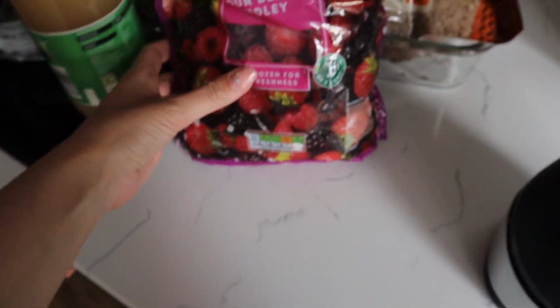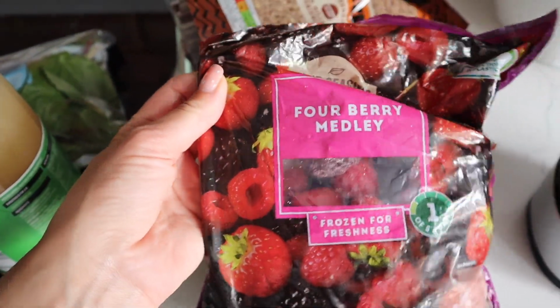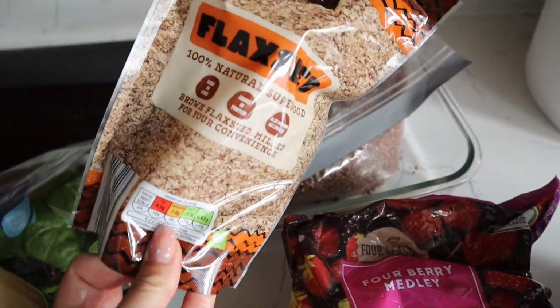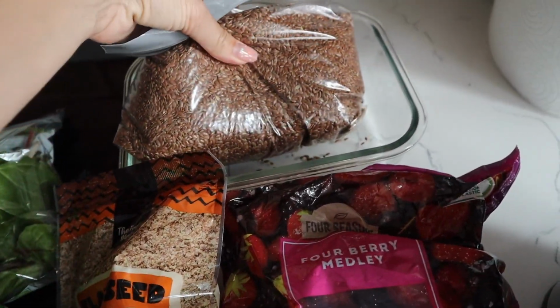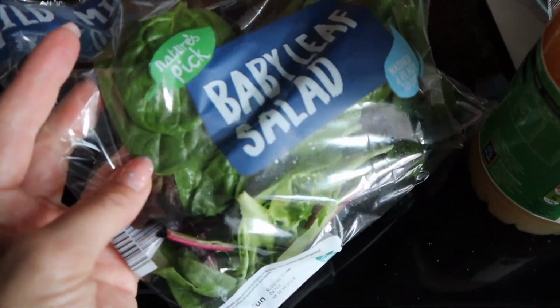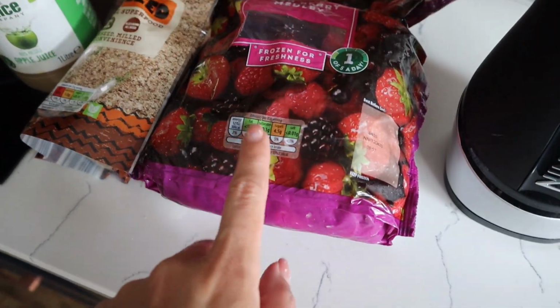So I'm going to make a quick smoothie. I'm getting a little bit of wanting something sweet. So I've got this from Aldi, which is just the frozen berries. I put my new flax seeds in, some golden linseed, a drop of apple juice. I'm going to pick the spinach out of this because I don't have any spinach. And then that's going to serve as ice.